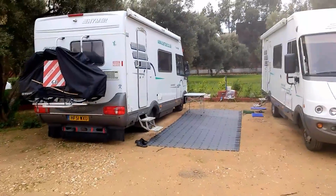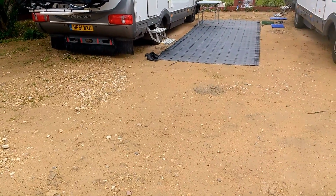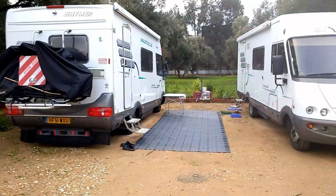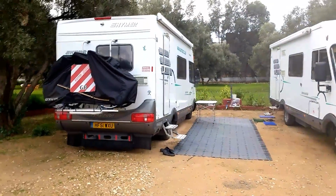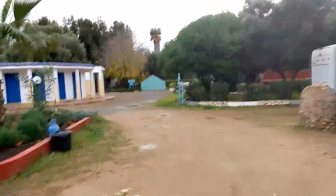As you can see, we've got a rug on the ground in front of the van. That's because a lot of the campsite grounds are either mud or gravel or a bit of both, so it just stops getting the dirt into the van. You can pick those up in Morocco quite cheaply, and they're plastic, so they fare quite well in the weather. So I'm going to take you over to my nemesis on Moroccan campsites.